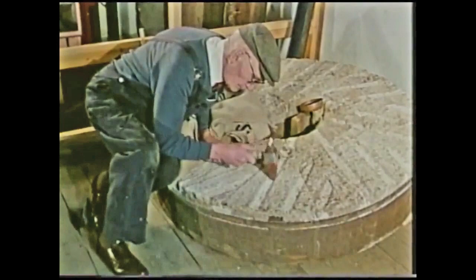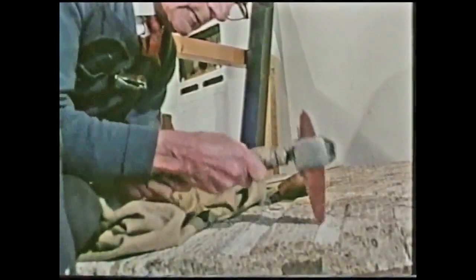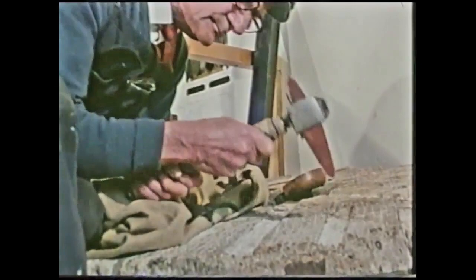Once marked, the work of reshaping the furrows and truing their edges proceeds methodically round the stone. Three furrows to a segment, or quarter as they're rather confusingly called in the trade, 10 quarters on the stone. Altogether 60 furrows to cut on a pair of stones.